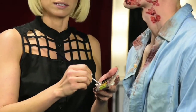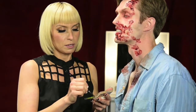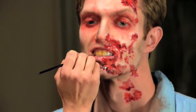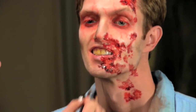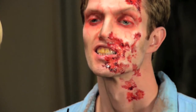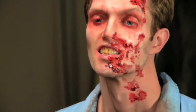And we're going to start with the lightest color first. We're using sort of a nicotine color. It's a little bit of a mustard. You're going to wipe off some of that excess paint and go right over the teeth and just start painting it right on. You can already see his teeth turning yellow. And go right under the bottom ones too. Keep breathing in. Make sure you have them keep breathing.